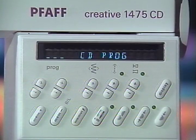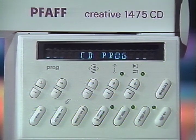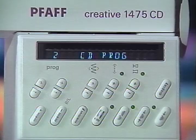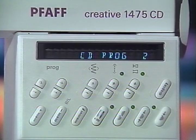The display window shows 3 dashes on the left side, CD prog in the middle, and 2 flashing dashes on the right side. The flashing dashes are the machine's way of asking which program card you want to use. Move the magnifier slide over the number 2 at the top left. In the display, the 3 dashes have been replaced by the number 2. Now press the M+ key on the Creative Designer, not the machine. The display has changed again. The number 2 has jumped to the right side. This means the machine knows that you're using card number 2 to enter programs into memory.